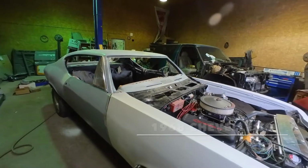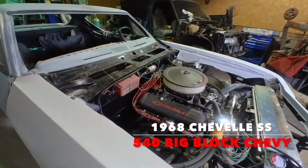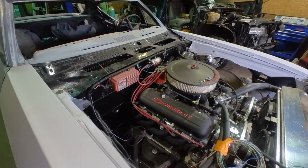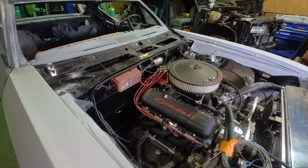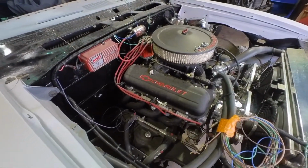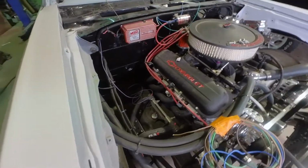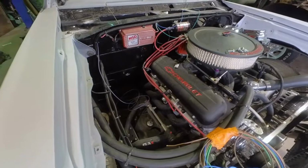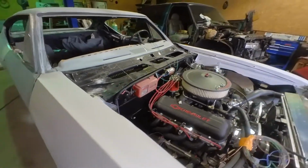So today we're looking at a 1968 Chevelle SS. It's got a 540 cubic inch big block Chevy. They estimate somewhere between 600 and 700 horsepower. You can see it's got a set of Brodex cylinder heads on it, a set of QA1 control arms on the front. It's a work in progress.